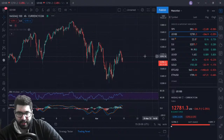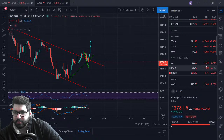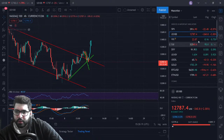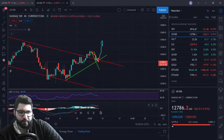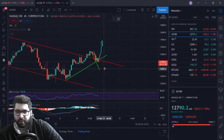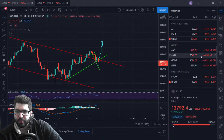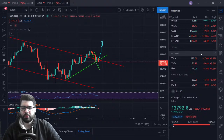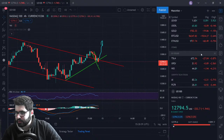And the Nasdaq is down 2%. There you go. Everything is selling off. Absolutely crazy. Let's see. And yeah, the 4 hour is properly crossing here, so that would mean we could see another. My gosh, it's gonna get bloody. Apple sitting at 119.38. The volatility is quite ridiculous, I would say.